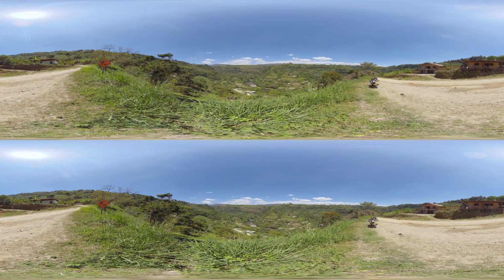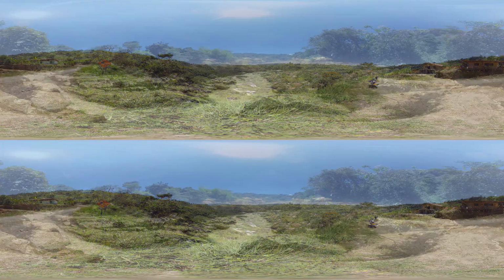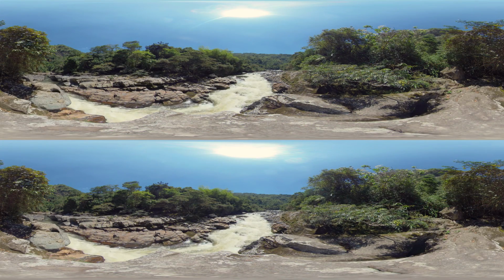Magdalena River is the main river in Colombia. Ever since the colonial times, it was an important strategic route for Spanish conquistadors, as it connects the center of Colombia to the Caribbean Sea. Gabriel Garcia Marquez, a famous Colombian writer, was enthralled by the wild nature surrounding the Magdalena River. It all became the inspiration for his work, which popularized a literary style known as magic realism.